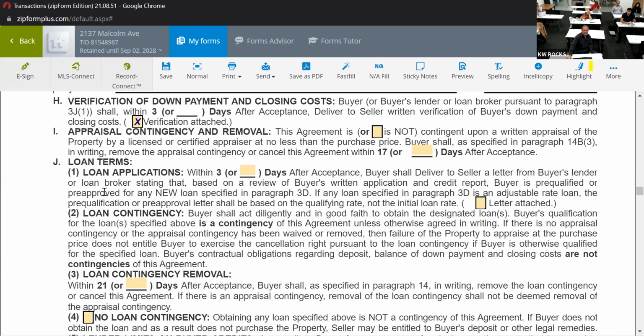Alright. Now, next, loan application. Within 3 days after acceptance, buyer shall deliver to seller a letter from buyer's lender or a loan broker stating that based on it, the buyer is qualified. I have actually canceled escrow on a buyer on those bases. I had a very uncooperative selling agent. They were on vacation in Hawaii while they were in escrow, and the buyer was on her own, and she did not understand that you have to do your due diligence, your inspections, and all that, along with your loan. So the buyer took her time, she negotiated the inspection and all that. Meanwhile, I'm calling the selling agent, where are you? What are you doing? What's going on? And they're not returning phone calls.